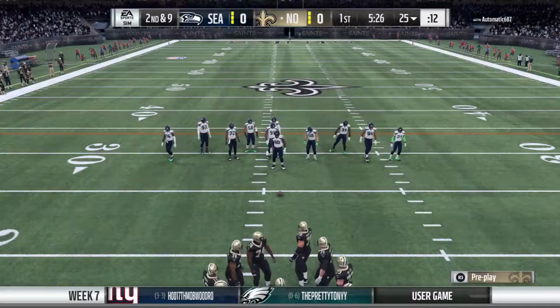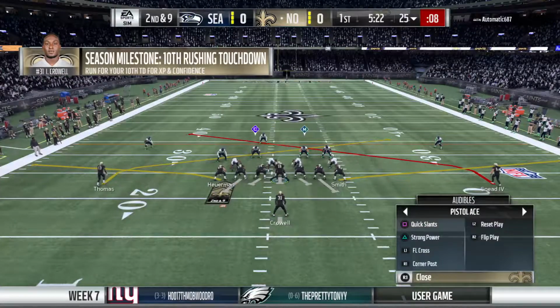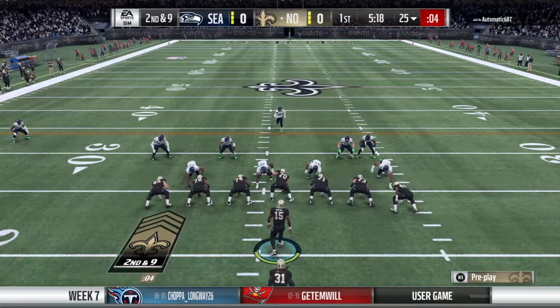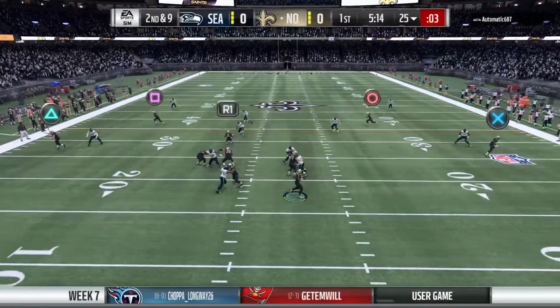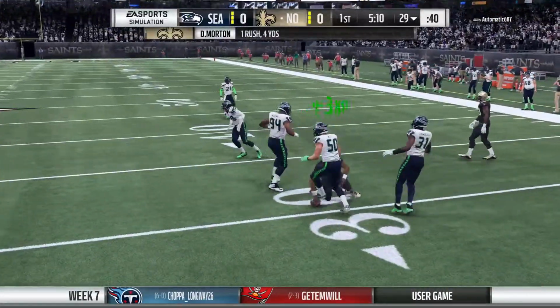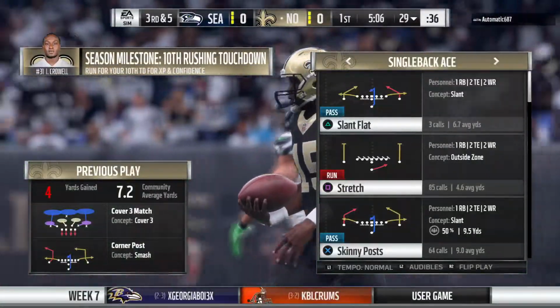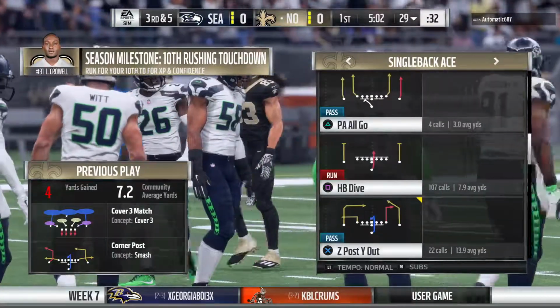And ready now for 2nd and 9. Leopard! Detroit! They'll need to get the play off quickly to throw on 2nd down. Morton eluding the pressure right, and he'll avoid the tackle there with a slide. He'll wind up getting 4 there on his own, but it will leave him now with a 3rd down situation.